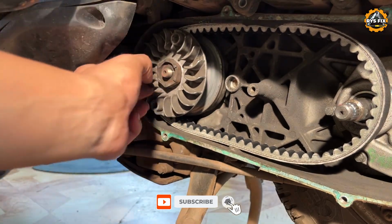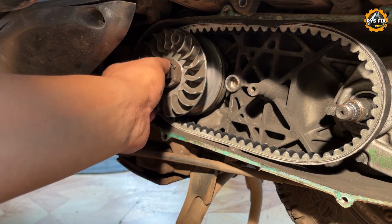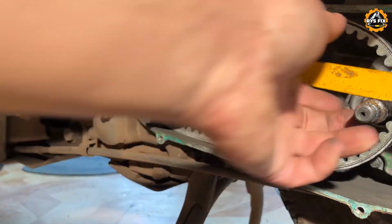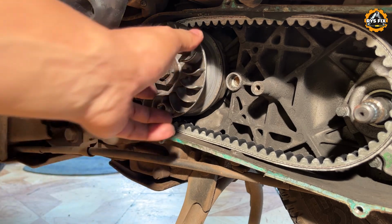Then put the visor back, and then put back the 17mm nut which we had taken out. Then place the tool in position and tighten this nut properly. Once you tighten that nut, take out the tool. Now the only thing which is left is putting back the back pulley which I have shown in that previous video. So you can go there and check that video out.